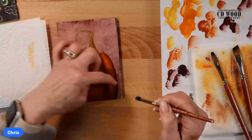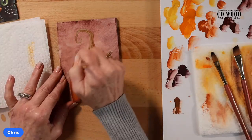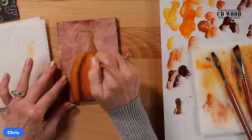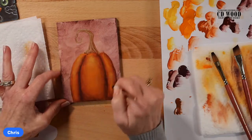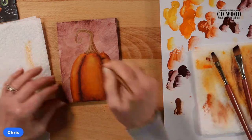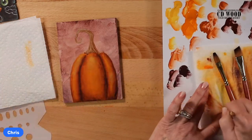Highlight, boom, boom, boom. And you're using your number three stencil brush. Number three stencil brush. Not this, just for stenciling. That's right. These are soft bristles, so I've used them to base coat with. I use them to dry brush with. I use them to stencil with. It's just a really handy brush.